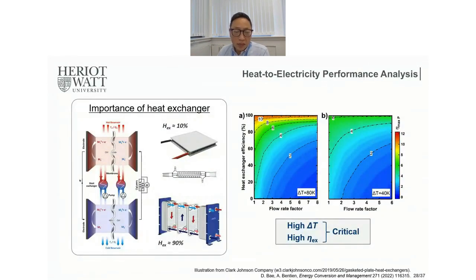Let's move to the heat exchanger. The importance of the heat exchanger is highlighted on this right side. You can see here that at a high temperature gradient condition, no matter what the flow rate was, if the heat exchanger efficiency is high, then we can have 10 to 12%. But if we have a poor heat exchanger efficiency, as you can see here, depending on the flow rate factor, there is a huge drop in the conversion efficiency. These figures highlight that it is important to have a high temperature gradient and at the same time a good heat exchanger efficiency.